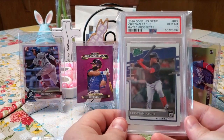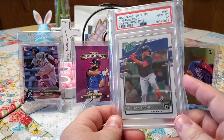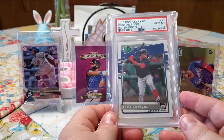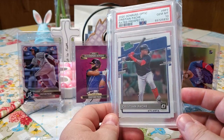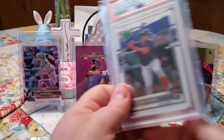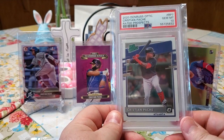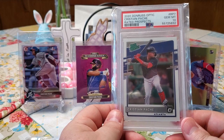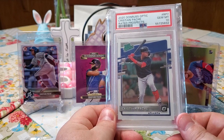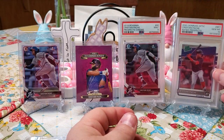This next one was an awesome pickup, in my opinion. It's the 2020. It's not 2021. It's 2020 Donruss Optic Rated Prospects. Cristian Pache in a Gem Mint 10 from PSA. This one I was able to pick up for right at $8 shipped. So, again, it was one of those cards I just couldn't pass up. It's a perfect 10. I was just amazed I was able to get it for such a good price. Like I said, it's not the First Bowman and it's not Topps rookie, but it's kind of one of those cards that I could see in the middle of the road price-wise, so I jumped all over it in a gem mint. So happy to get that one.